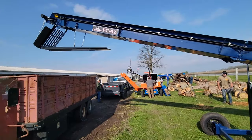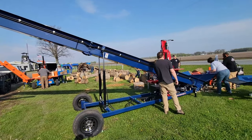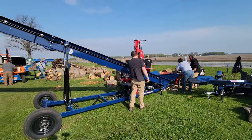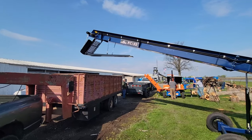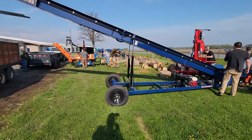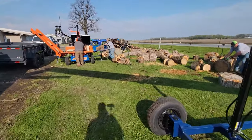This big old conveyor, 32-foot WolfeRidge. This thing's pretty cool. I wouldn't have any use for something this big, but if you're loading a semi, this thing will definitely feed it. But there's a ton of wood here. We still have to get the Dyna processor set up.